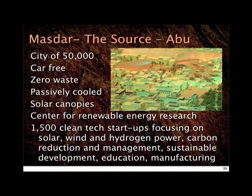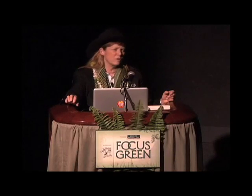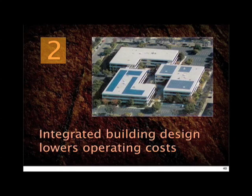And check out Masdar, Abu Dhabi. Now these guys have oil, and they are figuring to build the greenest city in the world, 50,000 people, car-free, zero waste. And it'll be a center for renewable energy businesses. The people in the Emirates believe that carbon is going to be the new currency, and they want in on it. Building green cuts your costs.